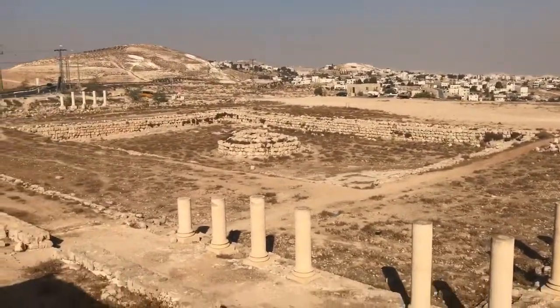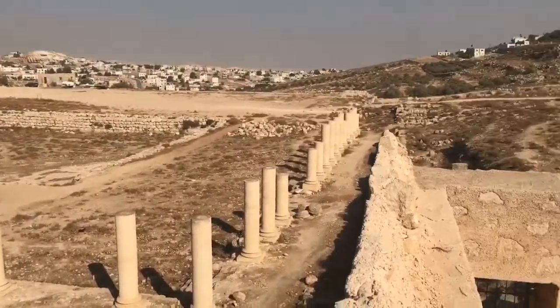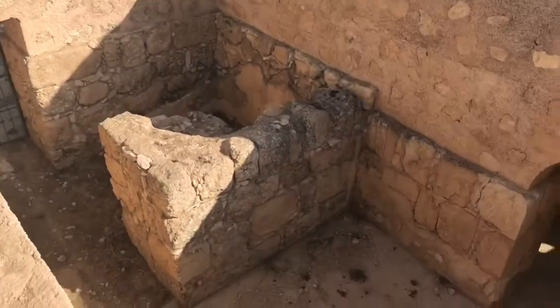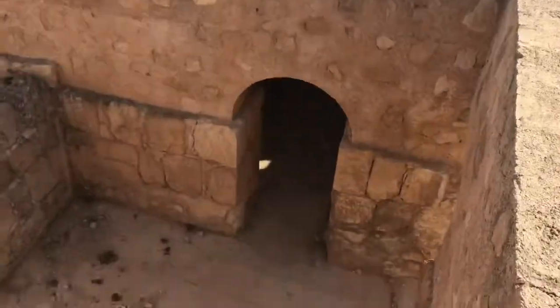I mean, it was incredible. Herod definitely was a builder. As I said, always trying to outdo God. But God destroyed everything that Herod built, left everything in ruin.